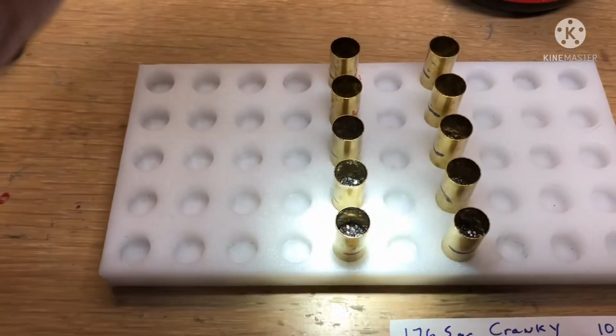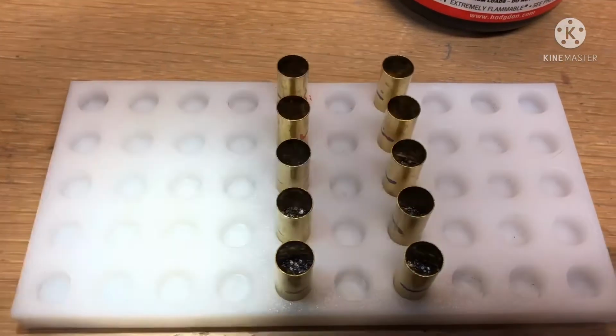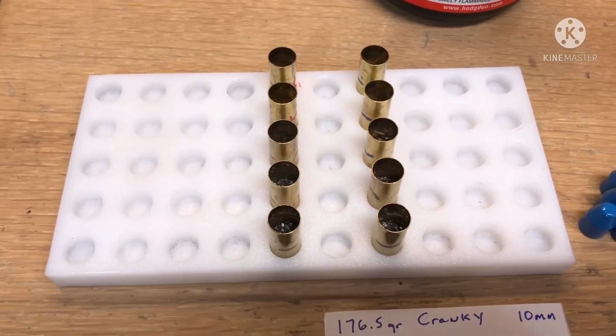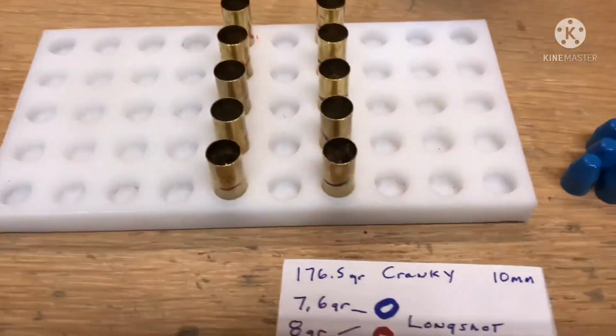All right, this is what the case fill looks like. This is 8, and this is 7.6. Using a 6-shooter Texan tray. He sent me one in 40, and I didn't have a 40, and it works awesome in 10. So the trays are awesome, no slippage, no spillage.